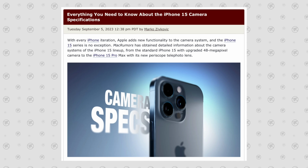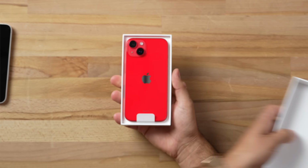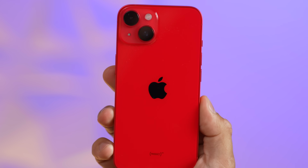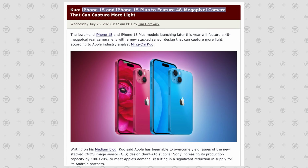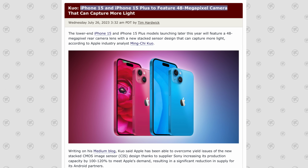We have this full spec sheet right here, and I'm gonna start out with the iPhone 15 and 15 Plus. With the iPhone 14, it pretty much inherited the 13 Pro's 12 megapixel main sensor, and that was a decent upgrade. It got larger, but the 15s are getting a 48 megapixel sensor, and that is a huge jump in resolution. 4 times the pixels.